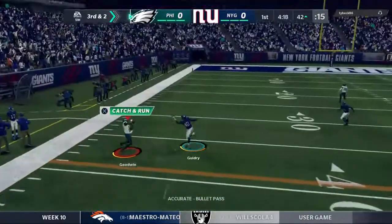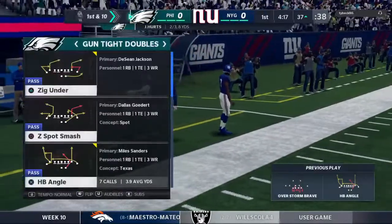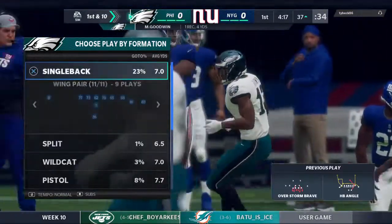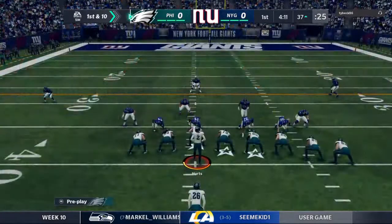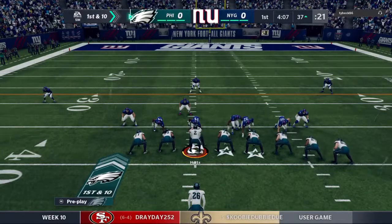Throwing is Hurts. Goodwin able to haul it in. And he'll go out of bounds after taking it a little further down inside the 40. It'll be a pickup of 4. Good enough to earn him yet another first down. 1st and 10, and they've got 3 tight ends out there. A jumbo package look.